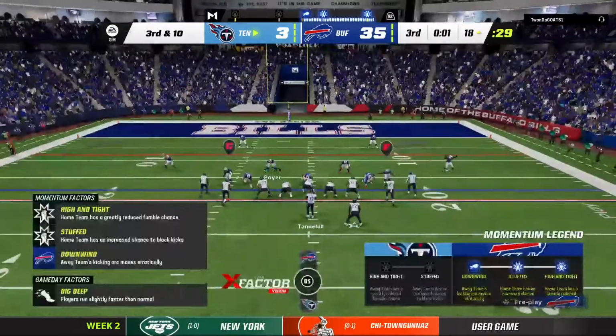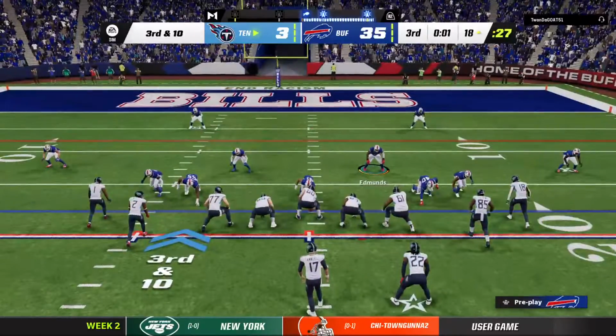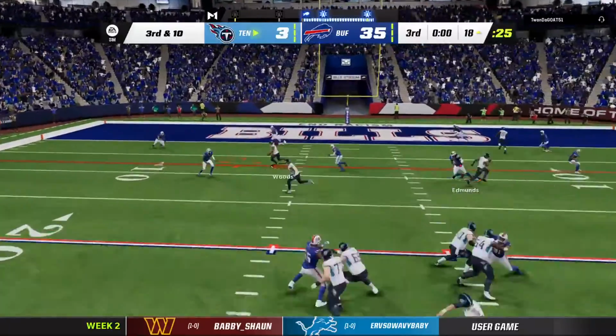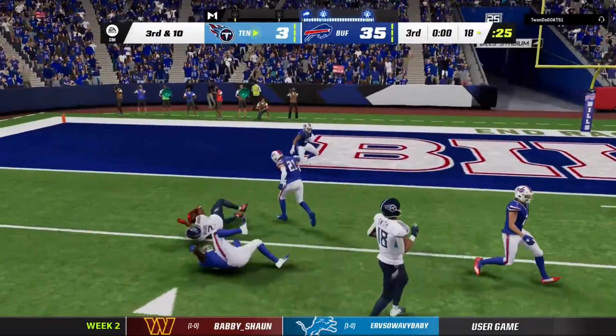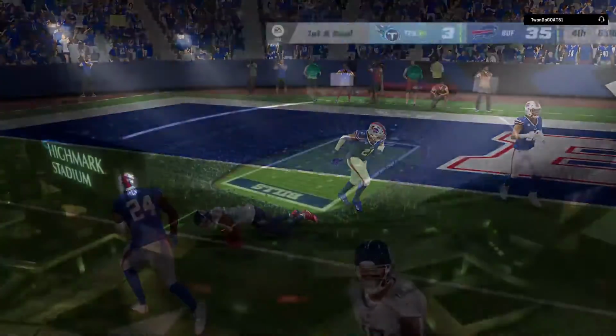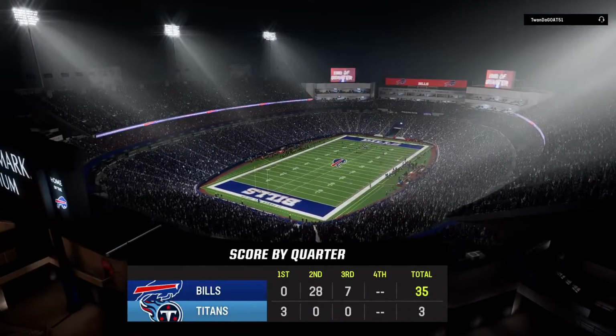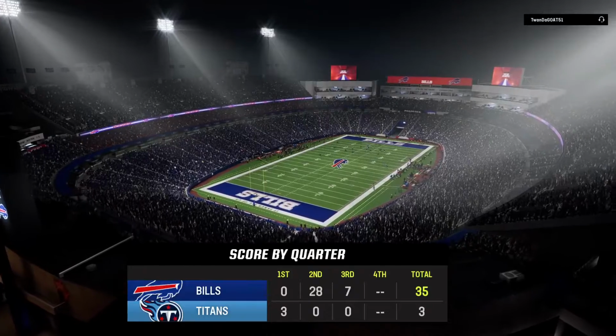This offense was on the move. Now 2 straight incompletions have them looking at 3rd and 10. Throwing again is Tannehill. His throw caught right around the 6. And the Titans are going to have 1st and goal as they try to finish off this drive with 6 points. It'll be 1st and goal when we come back.